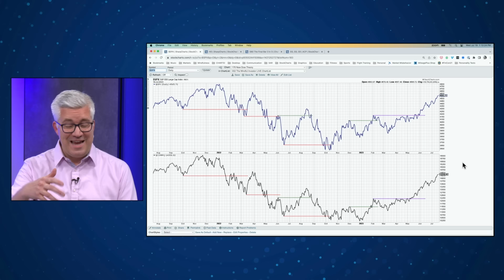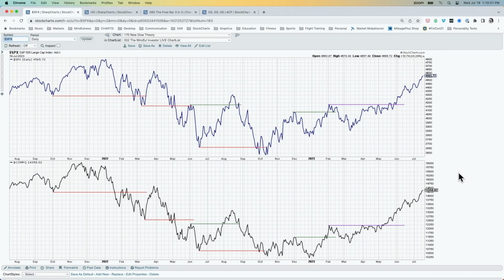So what do you look for in this sort of environment? You look for what's called a non-confirmation. Look on the left side of this chart. November of 21 to January of 22, higher price for the S&P, same period for the Nasdaq composite, lower highs. That's called a bearish non-confirmation, where one of these indexes makes a new high, the other one does not. That's what I'd be looking for here.